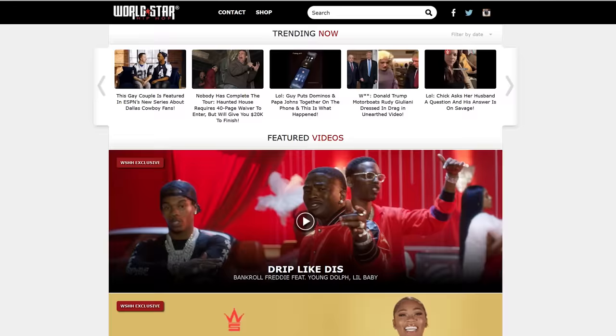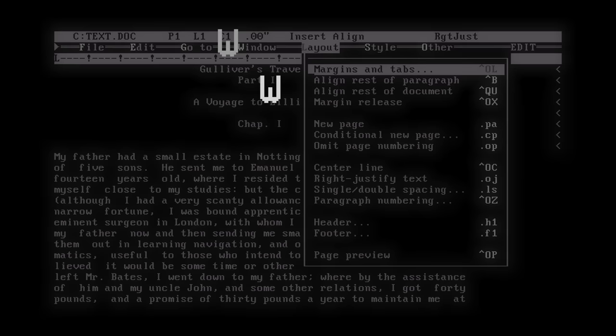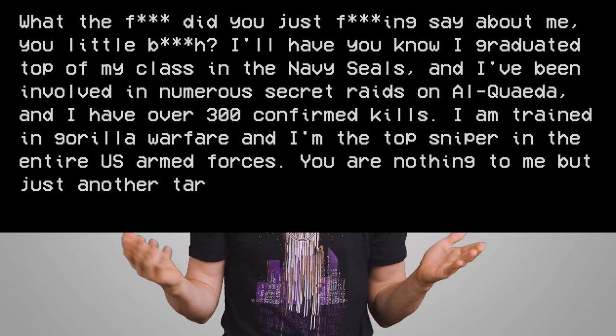Not to be confused, by the way, with that hip-hop YouTube channel. Released in 1978, WordStar was the first word processor to feature what you see is what you get text editing, meaning that what you saw on the screen more or less looked like what you'd get once you printed out your document. It also featured keyboard shortcuts that we take for granted today, such as Control-U to underline your highlighted text. These interface improvements, coupled with the fact that it was coded to work across a variety of systems, meant that by the mid-1980s, WordStar had become immensely popular.